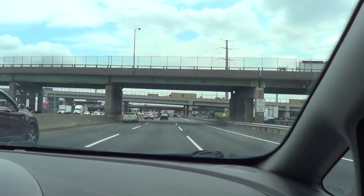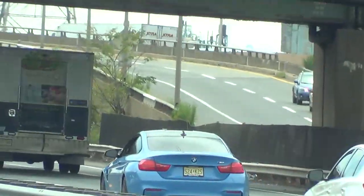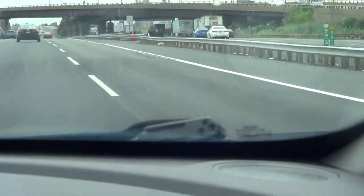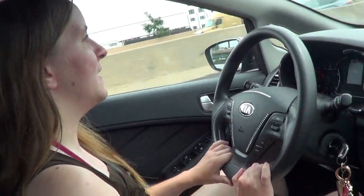And I see an M4 right over there. Where is it? Oh, right there, the M4 coupe. No, the fucking... There it is. The fucking semi-truck over there. Yeah. Hey, it could be the train on the left. The CSX M4. Yeah. No.